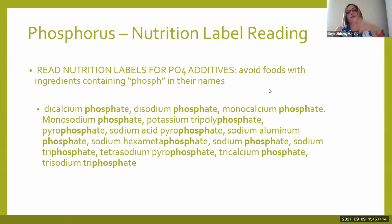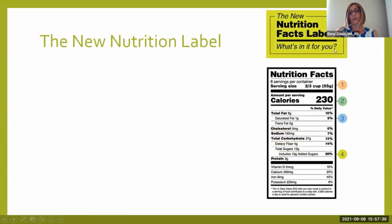Dicalcium phosphate, disodium phosphate, monocalcium phosphate, and on and on. I'm not going to read all of them, but those are all basically food additives. They're added as a color enhancer or stabilizer. They serve different purposes. That's why they're added to food, but they're going to add extra phosphorus to your diet. And it's the higher absorbable one.